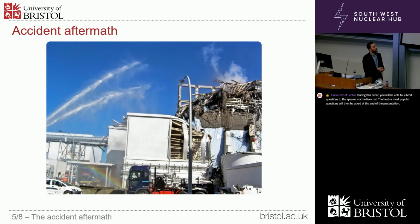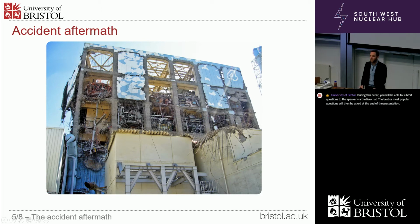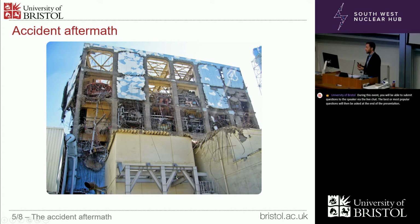This is reactor number 4. I've been to buildings like this, a few of them. They are incredibly well built. You know, the walls are a good 3-4 meters thick. When I first saw these pictures and then I went to the site, I was really blown away just about how powerful these explosions are.